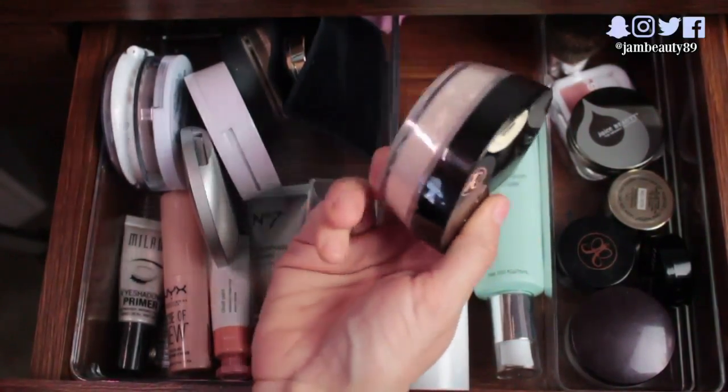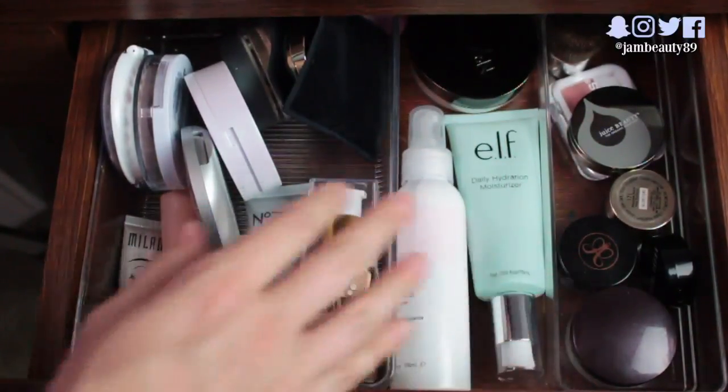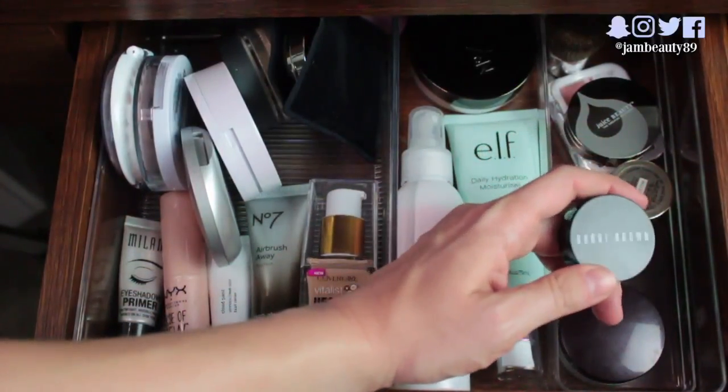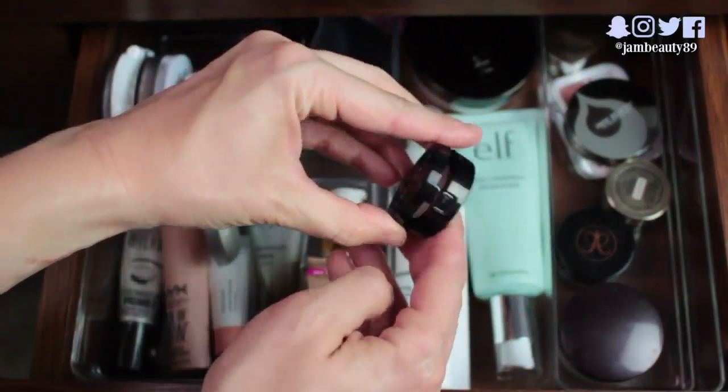I wanted to make sure I was using it. It's a really good drugstore loose powder. I have a little headband back there. I have my Laura Mercier Secret Brightening Powder, which I love, my Bobbi Brown Corrector that I love for dark circles on your under eye. It blends in so beautifully.